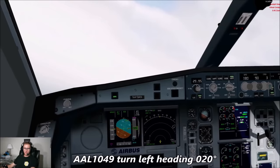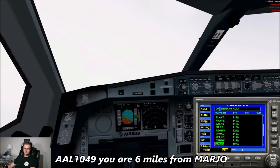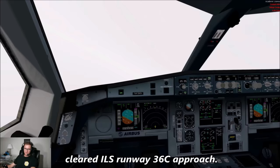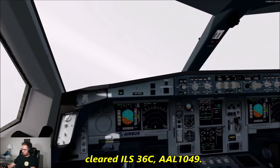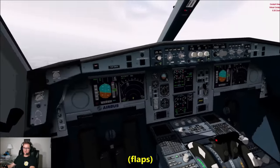American 1049, turn left heading 020. Left to 020, American 1049. American 1049, 6 miles from Marho, fly heading 020, maintain 4,000 until established, cleared ILS runway 36 center approach. 020, maintain 4,000 until established, cleared ILS 36 center, American 1049.